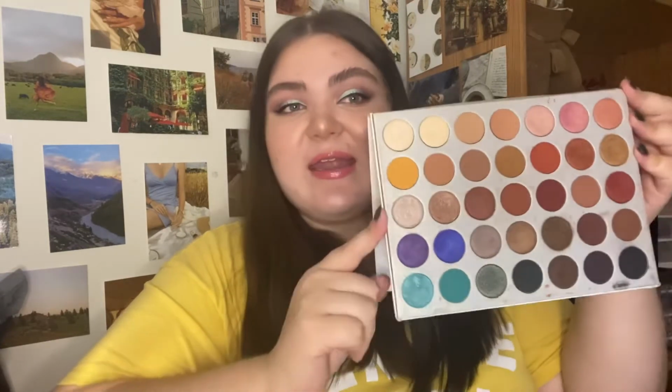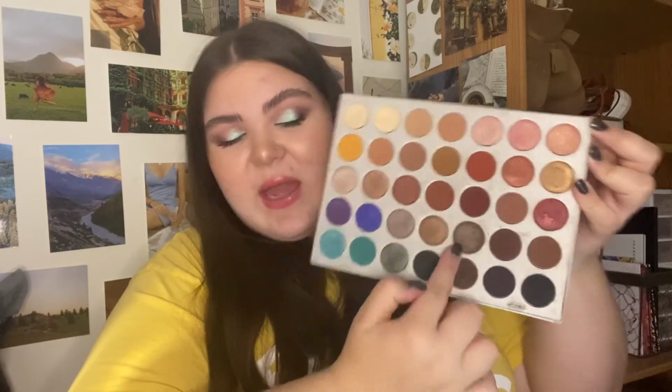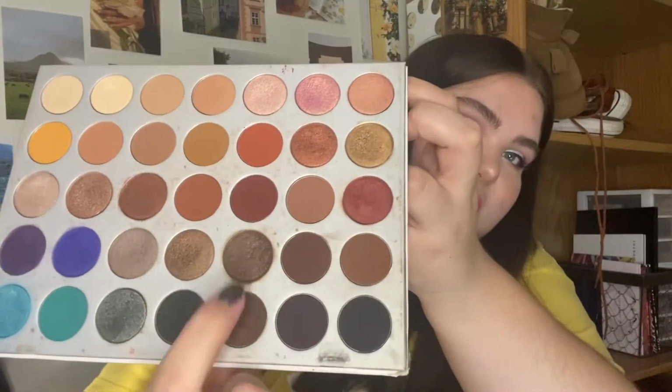And the palette with the best memory attached to it goes to my Morphe X Jaclyn Hill Volume 1 eyeshadow palette. This palette I used in my junior year of high school when I did makeup for the play we did, and I used this on almost every single person that I did makeup on, just because for the look we did, these six shades down here were perfect. So as you can see, I used the crap out of this one right here, and I just used a lot of these dark tones down here, and that was just a really fun time in my life. I really liked doing that makeup look, and yeah. Just like the best memories attached to it.